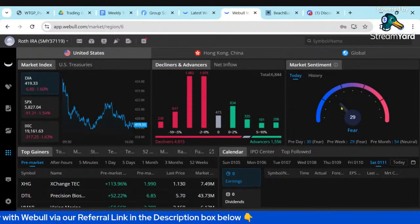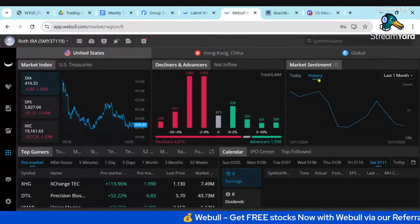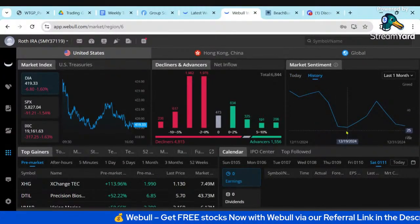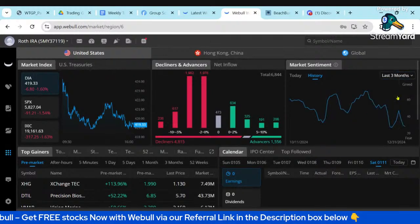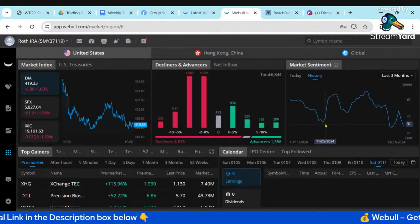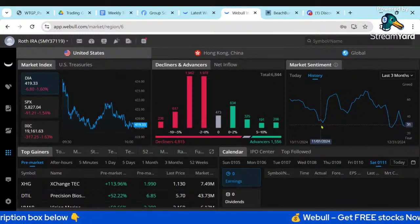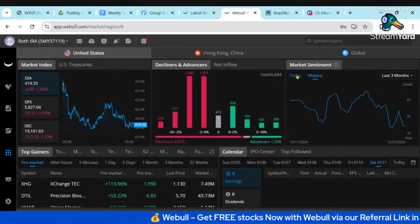We've got a 29, so fear on the fear gauge. Last week was 29. Last month was neutral. We look at the history, kind of at the bottom of the recent fear level, but not extreme fear yet. So to hit a bottom, I probably have to hit extreme fear, but we're at the lowest since pre-election. So we're below the pre-election fear level.